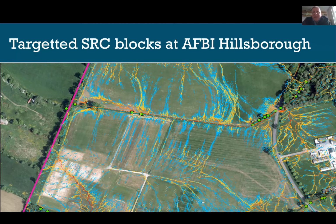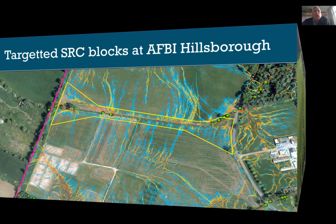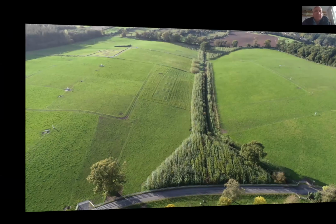Those are the most likely areas we will see runoff. And actually, from a physical inspection during the time before we planted, this is true to form. There were indeed wet areas where those lines were concentrating up. So what we've done is we've taken that area and said, right, let's plant that up with willow, which indeed we have done, and this is what the site looks like today.